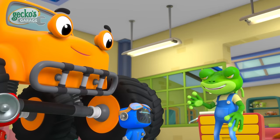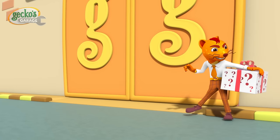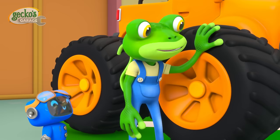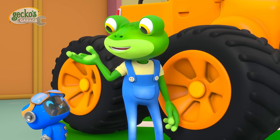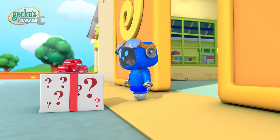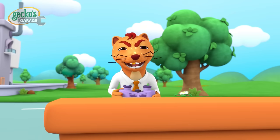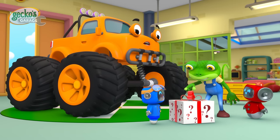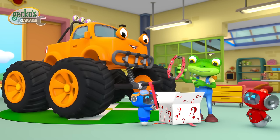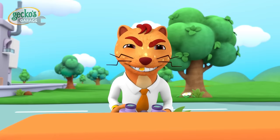All right, mechanicals. Max wants to get better at jumping, so we need to upgrade his engine. Blue, could you see who's at the door, please? Yeah. Who is it, Blue? I hope you enjoy my little present, Gecko. What's this? A present? I wonder who it's from. Wow! A new car jack! Let's test it out! Since I put that spring in the jack, I think you'll find it a little bouncy!